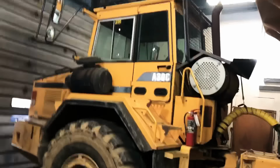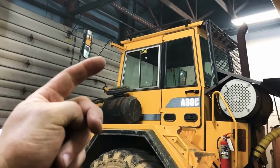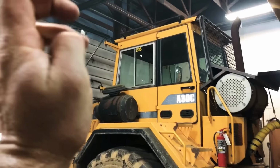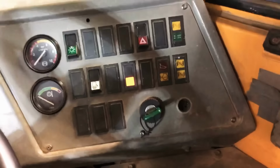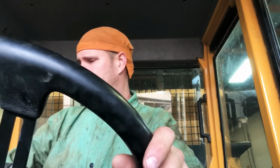We're gonna fix the bed up, dump logs, haul logs, dump logs. Everything folds down to move, all that's good. But I gotta fix the front end, cab protectors, all that mess, backup mirrors, and our backup cameras, and all that mess. This stuff later. These are actually made pretty good.